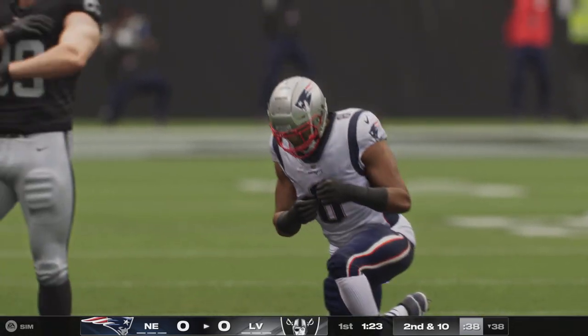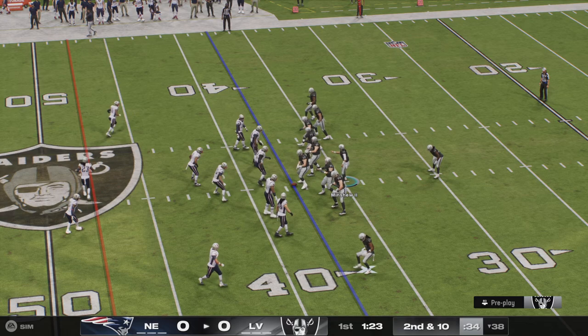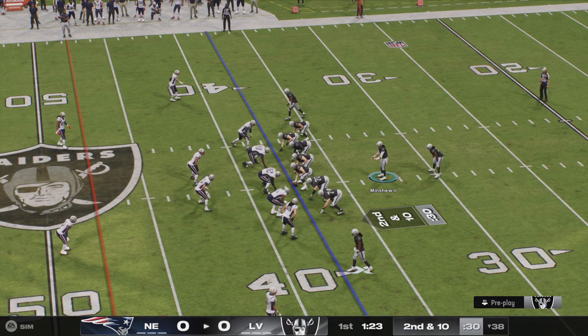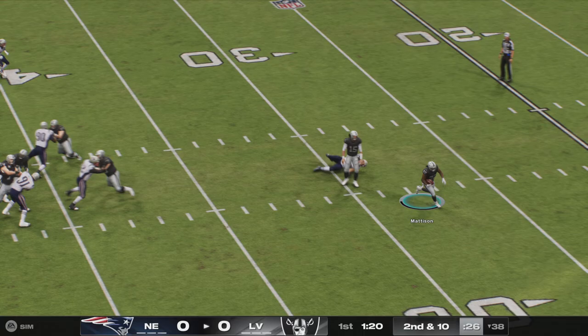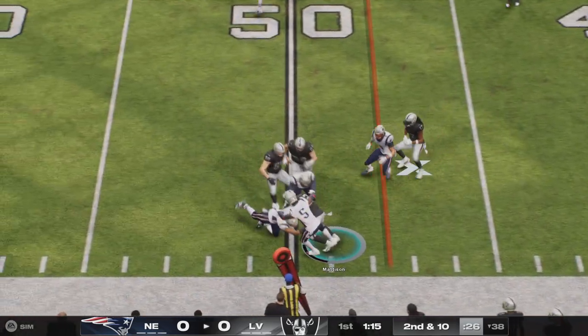Oh, a short throw there, but it's going to end up incomplete. That's a pass he would say he should have had. Instead, he does not, and it brings up second down. On the handoff, it's Madison.